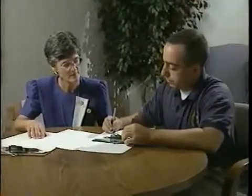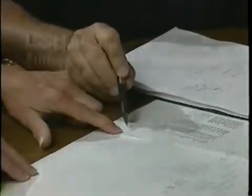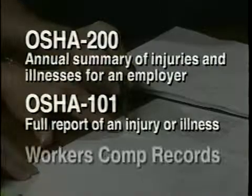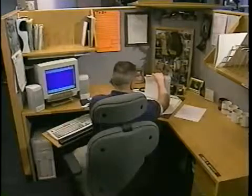Next, the inspector must determine where injuries and illnesses occur. This is done by studying the OSHA 200 logs, the OSHA 101 forms, or workers' comp records dating back 3 to 5 years. By analyzing injury and illness trends over time, the inspector can detect patterns.